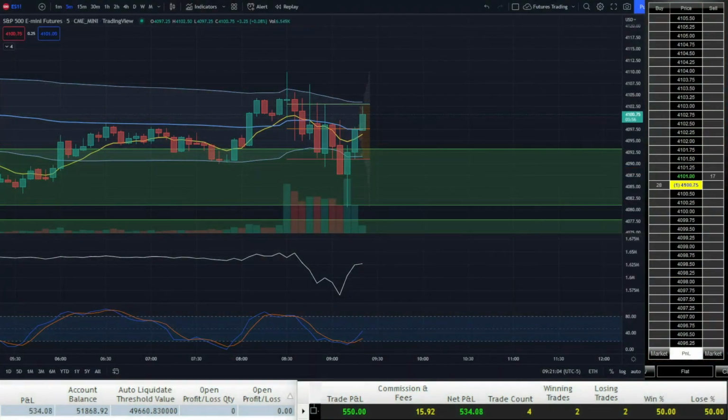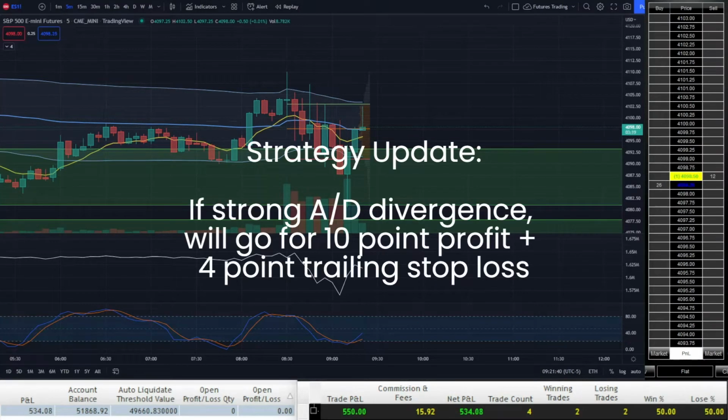My 10-point profit target still would have hit, but I didn't want to take the risk of giving up $200 of profit, which was the value of the 4-point trailing stop loss. Still, I'm very happy with this trade, and I decide that I will use this 10-point profit, 4-point trailing stop setup for future trades if AD is showing strong divergences.